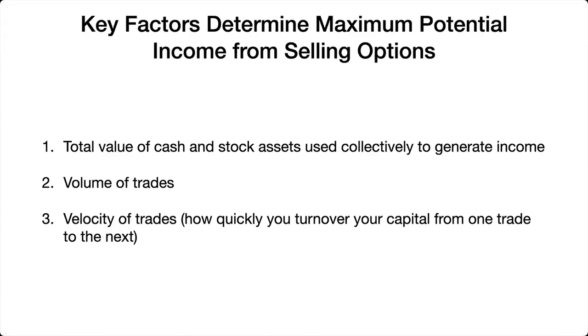The second is volume of trades. That should be obvious, but the more trades, the more opportunities to generate income within reason. In any given week, we typically have 5 to 7 trades working, no more than that. Could we do more? Sure. Do we need to? Nope. So we don't. And the third factor is velocity of trades.